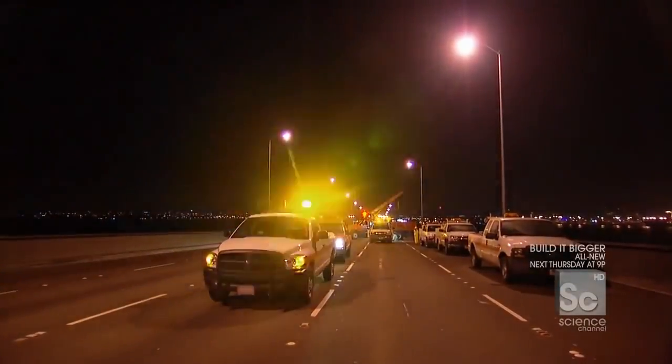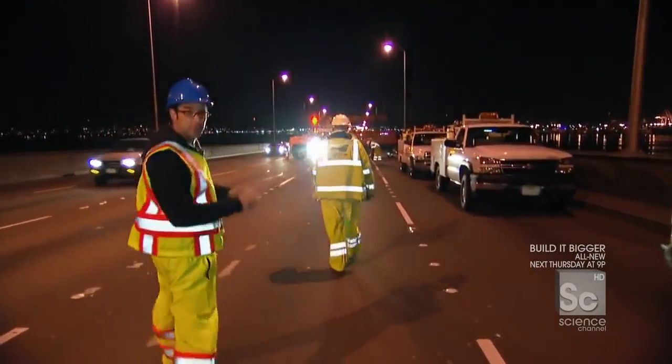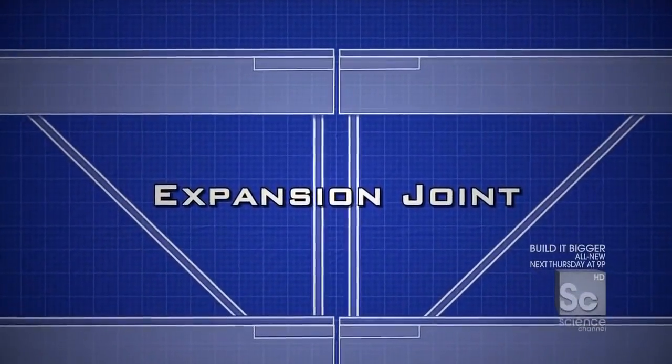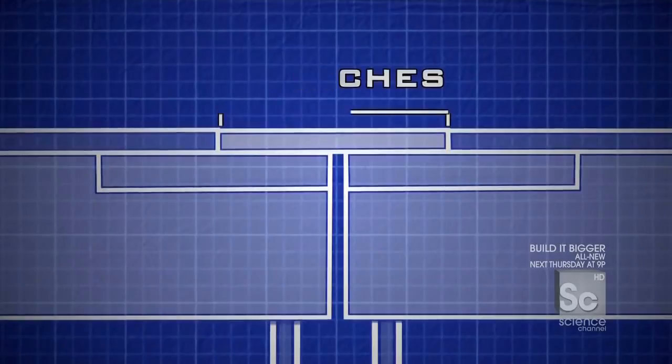It's now 1 a.m. Traffic is going. People are still going out in the city. And over here, this is where that expansion joint's been damaged. The joint allows the road deck to expand and contract during weather, traffic, and earthquakes. It's covered by an 11-inch wide steel plate to keep out debris.